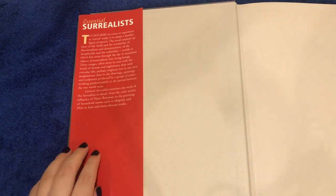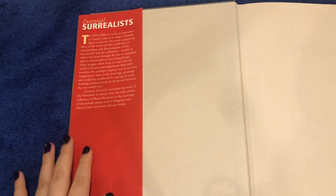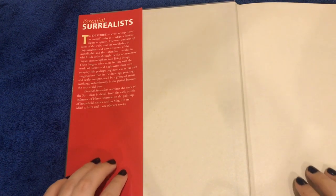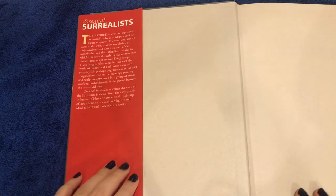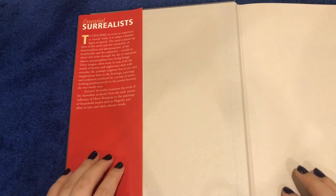I'm going to read you what it says on the inside here. It says, Essential Surrealists. To describe an event or experience as surreal today is to adopt a familiar figure of speech. The word conjures up ideas of the weird and the wonderful, of disjointedness and disorientation, of the inexplicable and the unfamiliar. Worlds in which fish swim through the sky, or inanimate objects metamorphose into living beings. These images, often more in tune with the world of dreams and nightmares than with everyday life, perhaps originate less in our own imagination than in drawings, paintings, and sculptures produced by a group of artists working predominantly in the period between the two world wars.